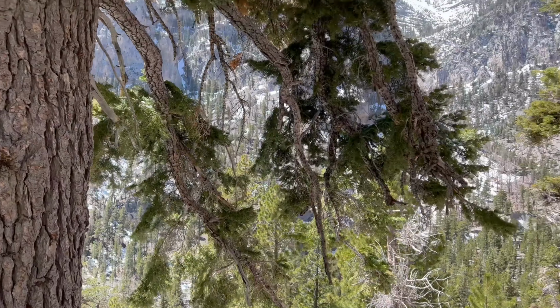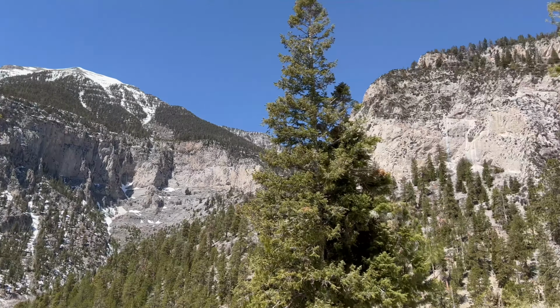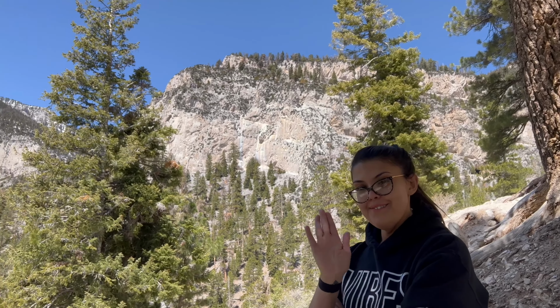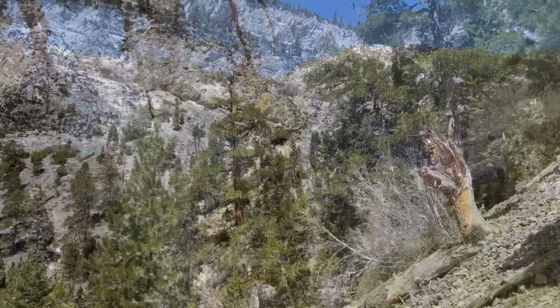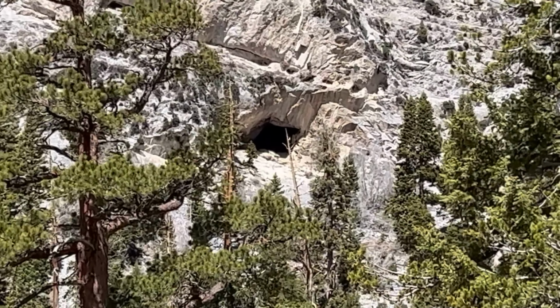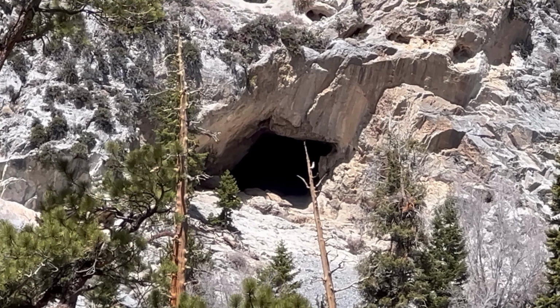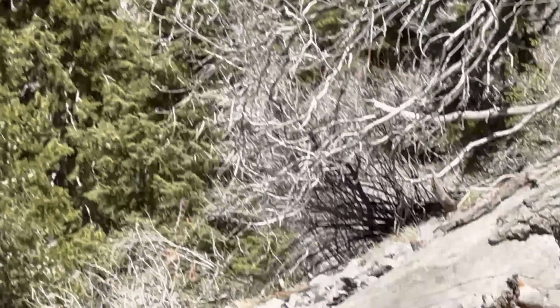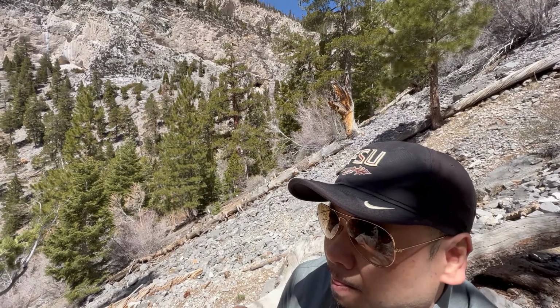Little spot to have a siesta, as our English friend was saying. What's up, sweet thing? It's a cave. It's a min pond. There's the cave over there.